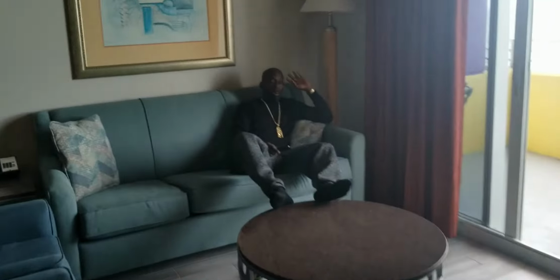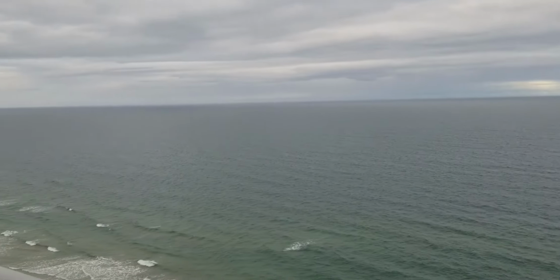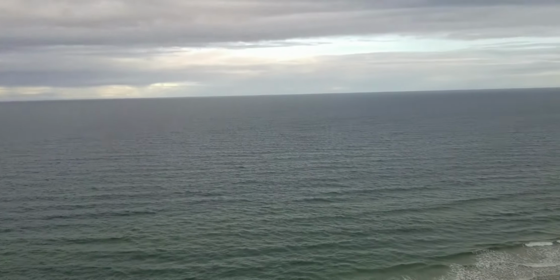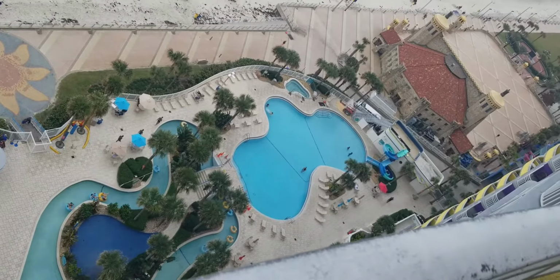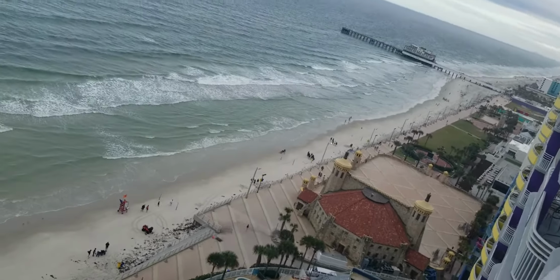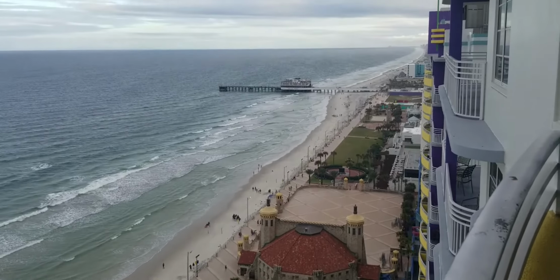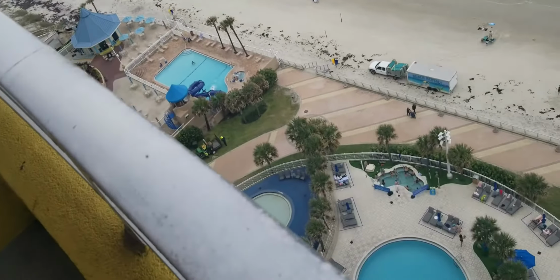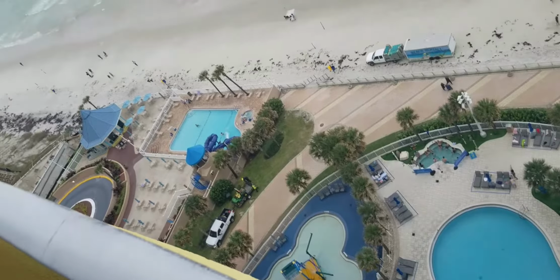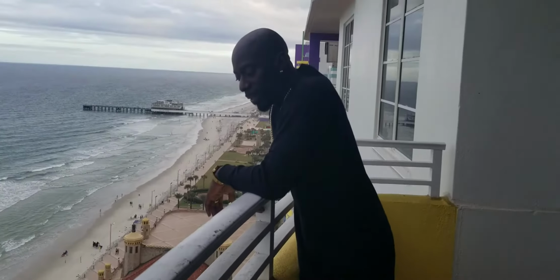And there's hubby. Yeah, I'm chilling. Y'all leave me the hell alone. And this is outside. And this is the ocean view. Got a balcony. And if you want to look at the beach, this is what's down there. This is actually the main strip of Daytona Beach. We're actually on the 20th floor of this building. This is the other side of the pool area. So, this is the beach. And hubby. Yeah, I had to come on back out here.